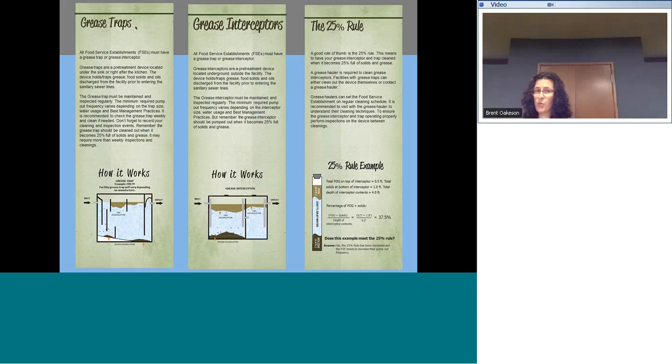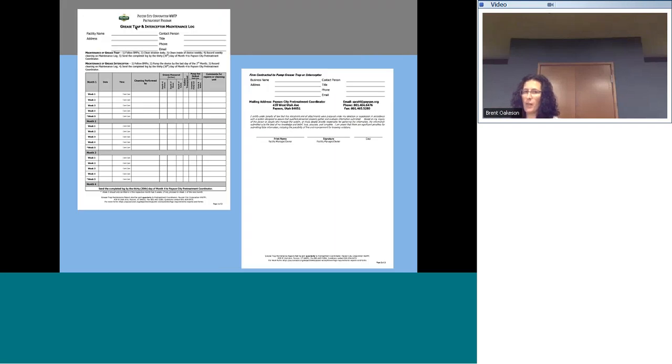It goes through explaining why a grease trap, how it actually works, how an interceptor works. Some of them switch off a lot, so they're not going to really understand how these things work. So just a little bit of education goes a long way. And this is what the form looks like that they have to fill out.